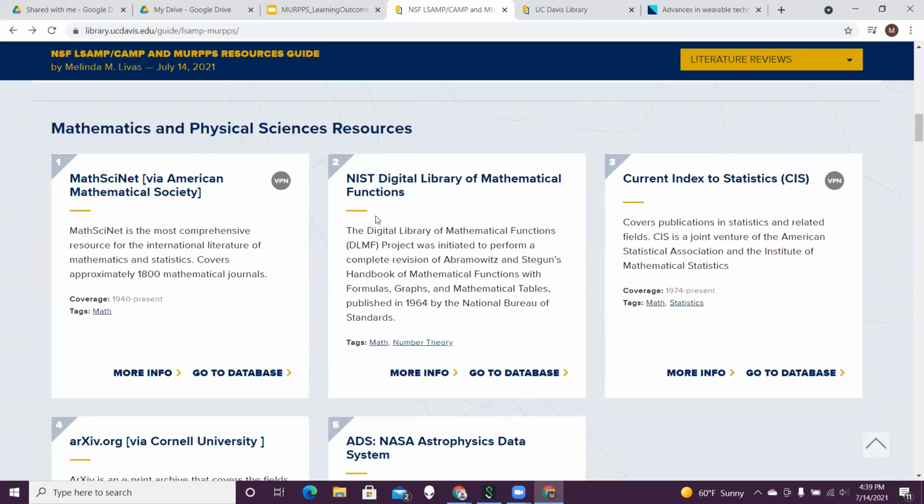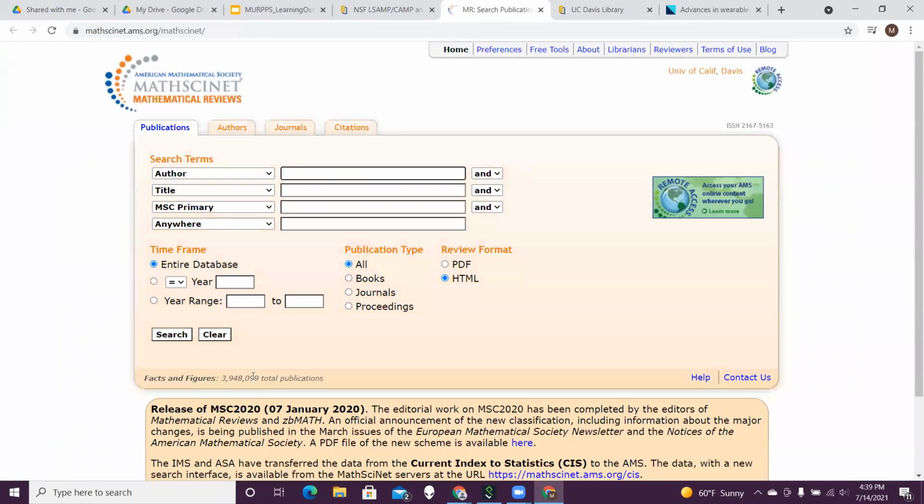Okay, so MathSciNet. MathSciNet is a unique database, as it is not like other databases because it's a mathematics database. This really is the best math database that we have at UC Davis. It's one of the best in the world, and this is a strong database. The results when you search MathSciNet are a little wonky, but once you get accustomed to using the interface, it's really not that bad. So I'm going to do a search called knot theory.